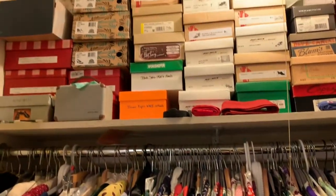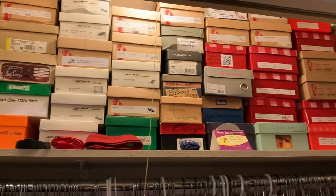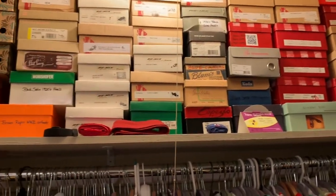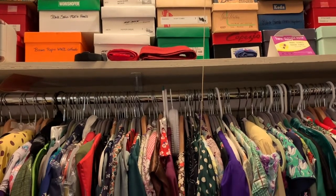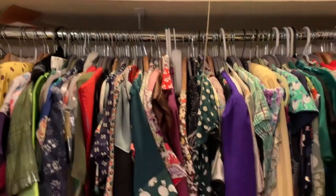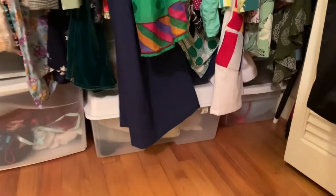I also have lots of shoes. I mean, who doesn't love shoes? I get really happy when I see all of the lovely things in my closet. I am a very, very lucky girl. And then belts that are sort of waiting for things to return from the dry cleaners. Down below here, I have some more delicate items. You sort of use every inch of your space.